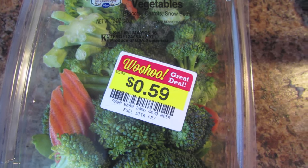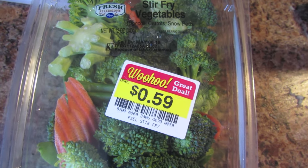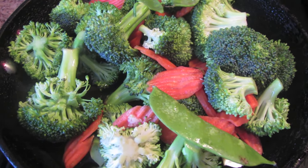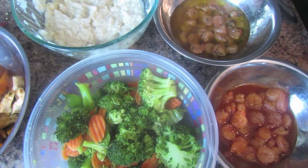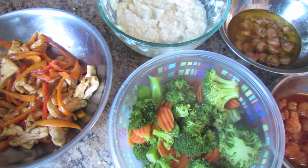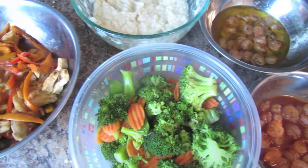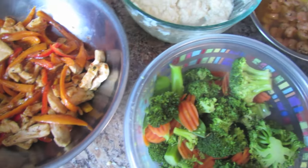Because I'm late on time, the last thing that I'm going to be cooking today is this stir fry, and all I'm going to be doing is pan frying it in a pan. So these are the vegetables and I'm just going to cook them. So this is all the stuff that I cooked for right now. I'm running out of time and I actually have to go to work right now, so I wasn't able to make everything that I usually make, like my zucchini bites and stuff, but this will do for now. So I have my 2 shrimps, my vegetables, my cauliflower mash, and my chicken with the peppers in it.